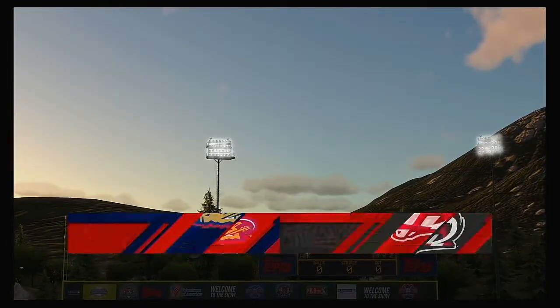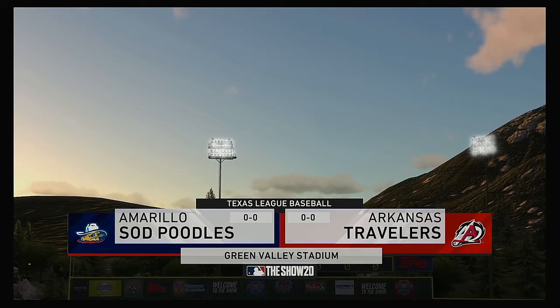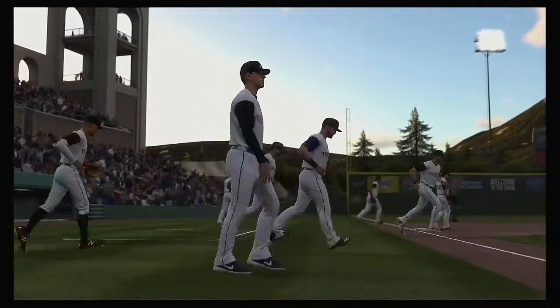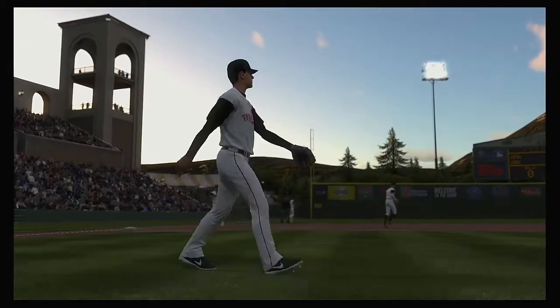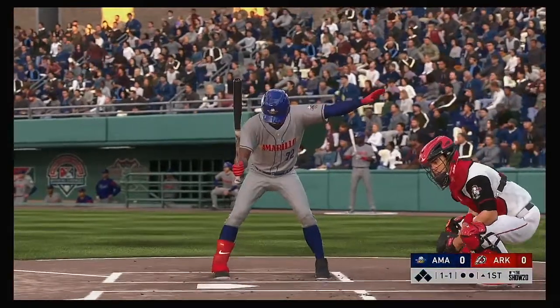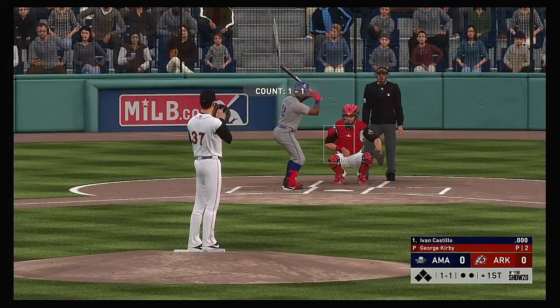Welcome into this presentation of Minor League Baseball from the AA Texas League. Opening night here in this brand new season between the Amarillo Sod Poodles and the Arkansas Travelers. Stepping into the box, Ivan Castillo. He'll get us started in this one under the lights.